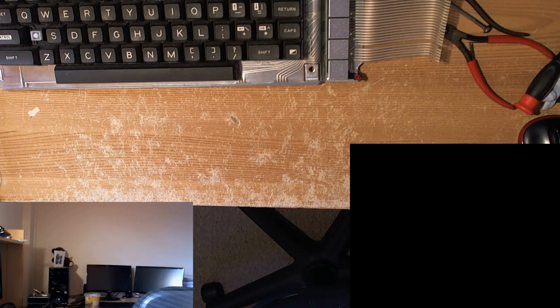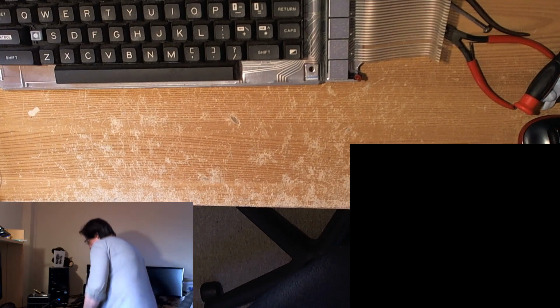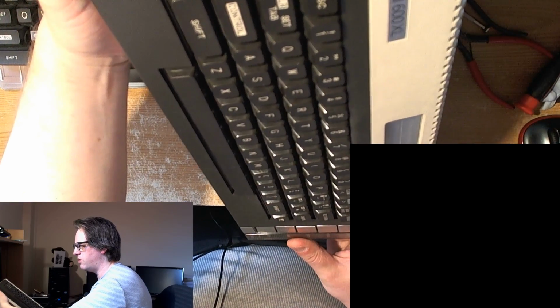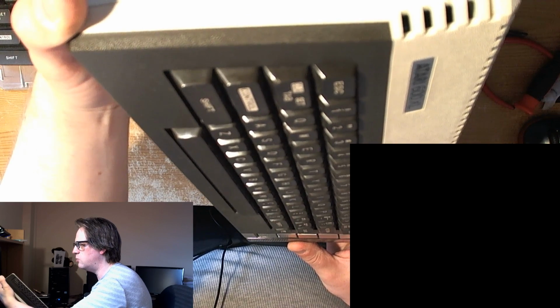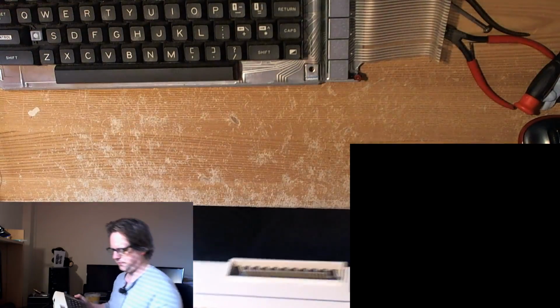Hang on. No, it's not the Alps keyboard. Oh, Jesus. It's not an Alps keyboard, idiot. The Alps keyboard is this one. Alps keyboard like this one. Basically, sort of low profile. Does that look about right? It's very low profile. It's my Alps keyboard. So we haven't got a key for this either.